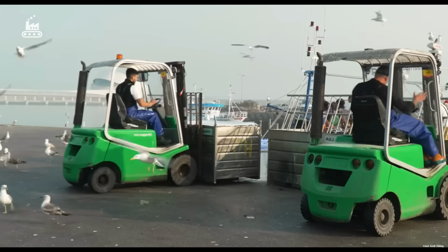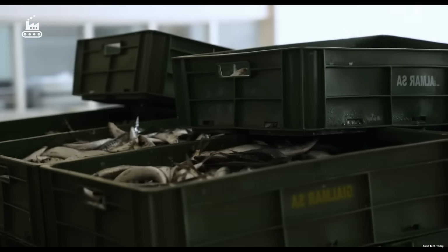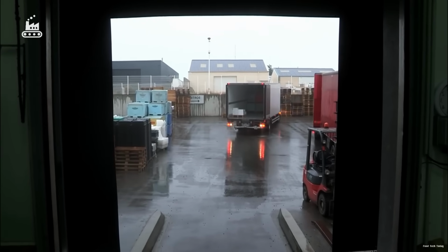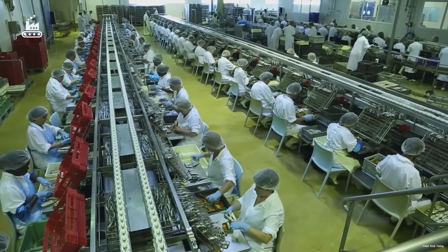Once the boat docks, the sardines are unloaded fast and transferred onto refrigerated trucks headed straight for the processing plant. Whether the fish were chilled or flash frozen at sea, they arrive at the facility ready to be handled. At the factory, the scale of operations is massive. Nearly 1 million sardines are processed every single day.